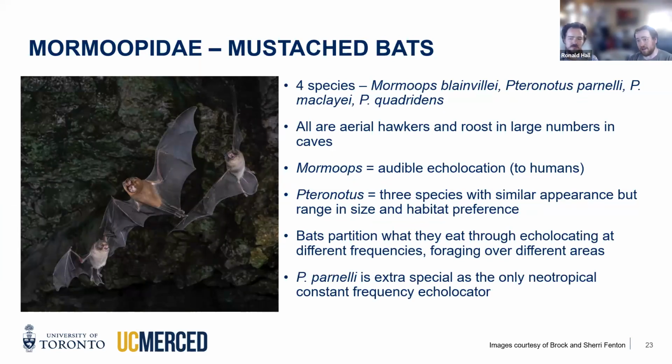They are all aerial hawkers, so they feed on flying insects, and they roost in very large numbers in caves. So these are mostly what we saw in that first video of the bats flying out of St. Clair Cave, primarily Pteronotus and Mormoops. Mormoops are really unique because they have audible echolocation to humans, so it's very low frequency. For a bat, it's very high frequency for humans. But if you're ever walking around the bush at night and you hear a sound that goes by your head, the sound kind of sounds like a lightsaber from Star Wars, like a woo woo woo woo sound. That's probably a Mormoops, so you can actually hear them as they go by.